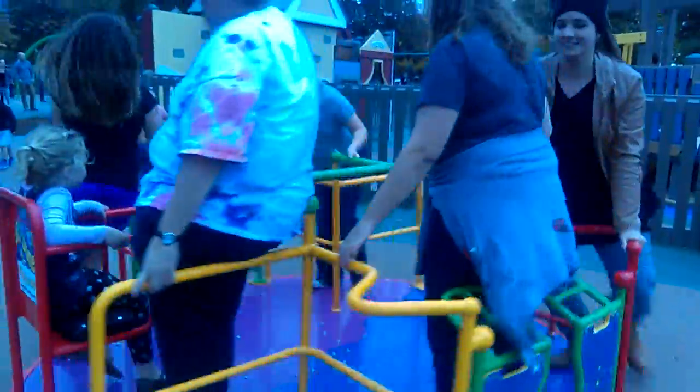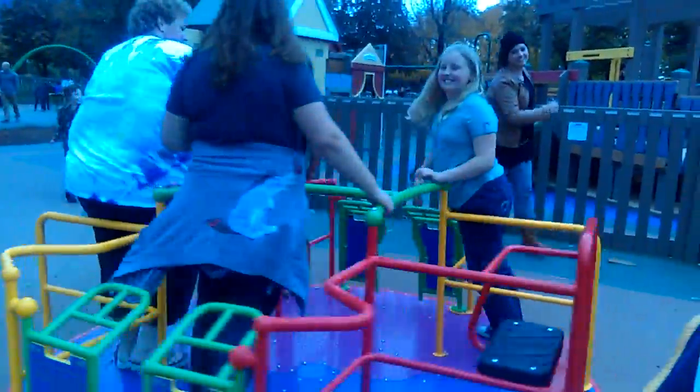The most fun, in my opinion. Whee! How am I gonna get on? Whee! I was actually wondering going on. Could you hold this for a couple seconds? Mia's going on.